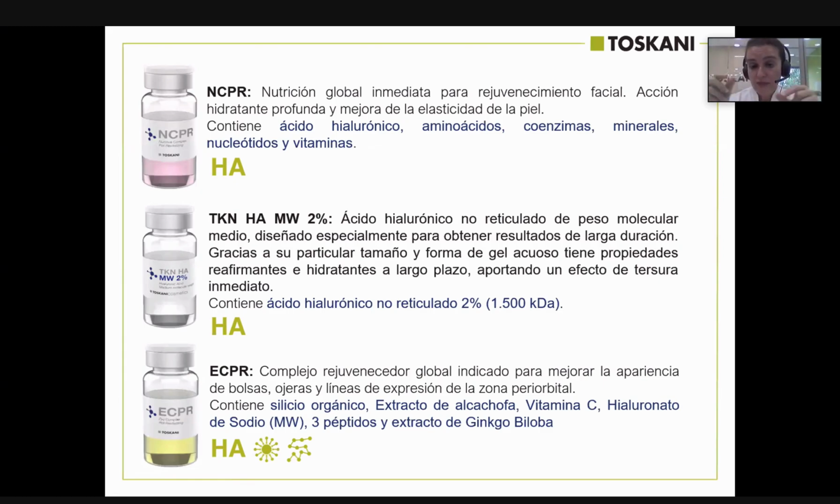So thanks to its particular size and the aqueous gel form, it has firming properties and hydrating properties in the long term, providing a tensor effect which is immediate. So let's remind ourselves that this is a non-reticulated hyaluronic acid at 2%.